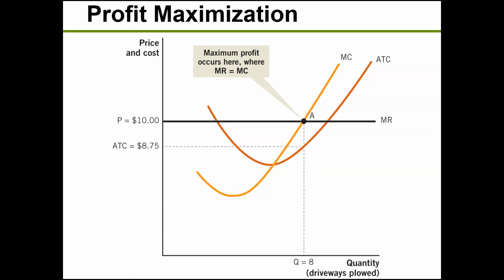So you're plowing 8 driveways, you're charging $10 per driveway. The question then becomes, okay, I know I'm maximizing profit because this is where marginal revenue equals marginal cost, but how much profit am I making? If that's where I'm maximizing profit, what is my maximum profit? Remember, profit is revenue minus cost, right? And so you want your total revenue minus your total cost.